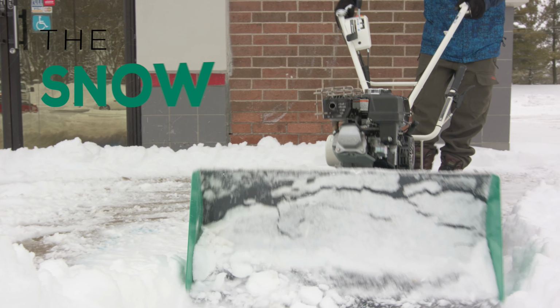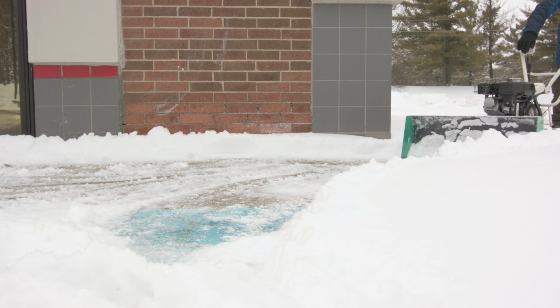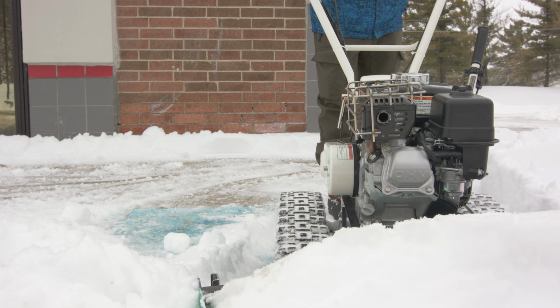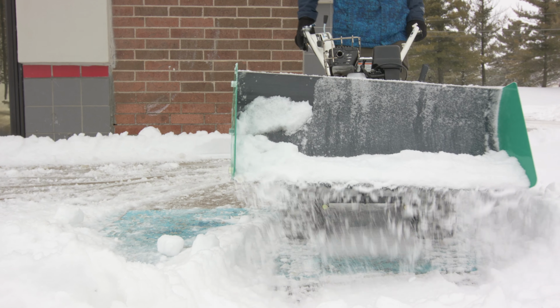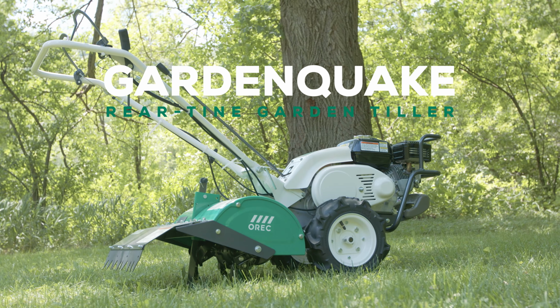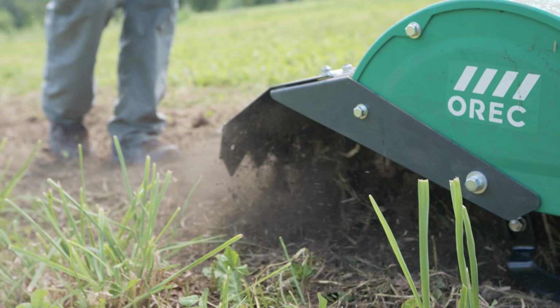We're also excited to bring in the Snow Bull, which is their walk-behind snowplow, and that's a product that we're excited to show people, and it's going to be, I think, a wonderful addition to the lineup that we have here at Ralph Helm Incorporated. Garden Quake is a rear-tine rototiller. It's able to sink into it, rototill up, and till everything up so fine, so easily.